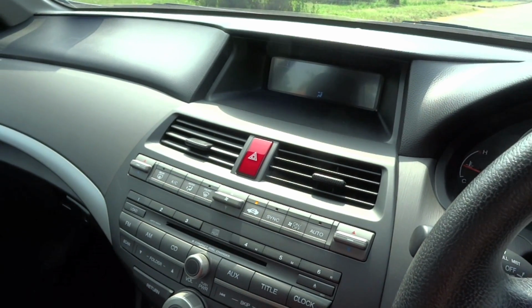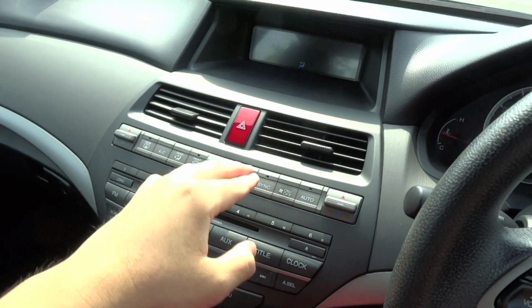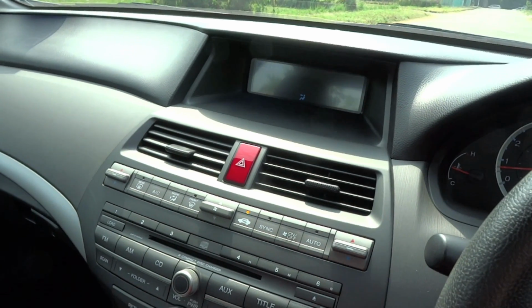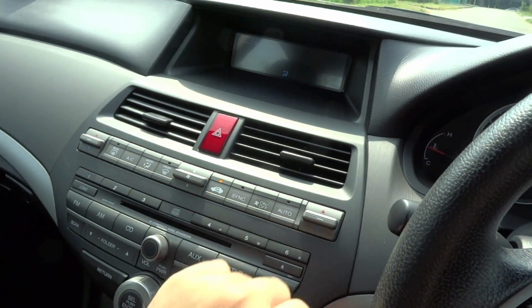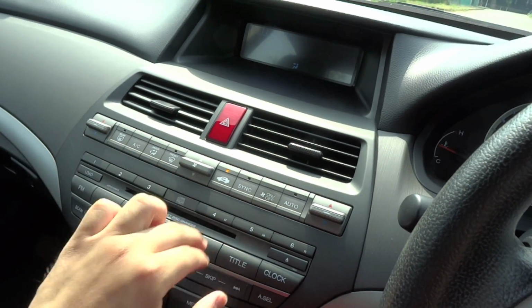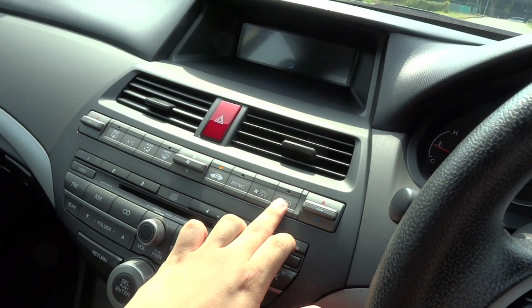The Accord does have a dual zone automatic climate control system. All your controls are right here and the display is shared with the radio display right up there. But in the center you do have your fan speed, your passenger side temperature, driver side temperature, front and rear defrost, air conditioning, different modes, recirculation, sync, on off, as well as your automatic mode.